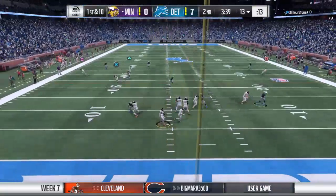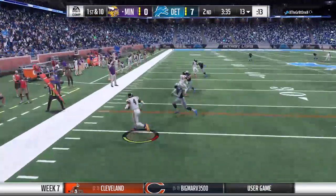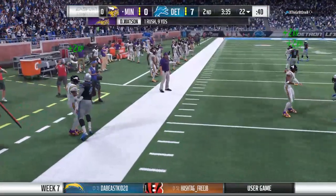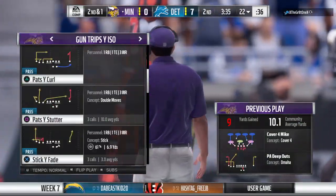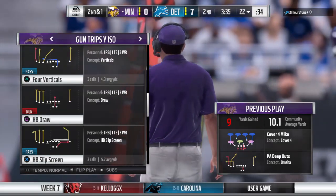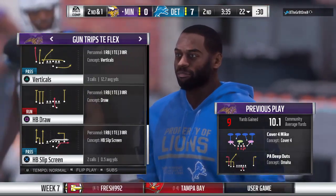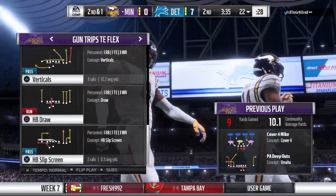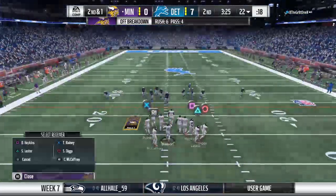Watson off play action. Buying time to his left. And able to get this across the 20 before going out of bounds. He'll wind up getting 9 after tucking it and running, so it'll leave him with 2nd and a yard. Okay, he's not going to get the first down, but this is still a nice job of buying some time and then running to get to the sideline and get out of bounds and avoid the big hit.